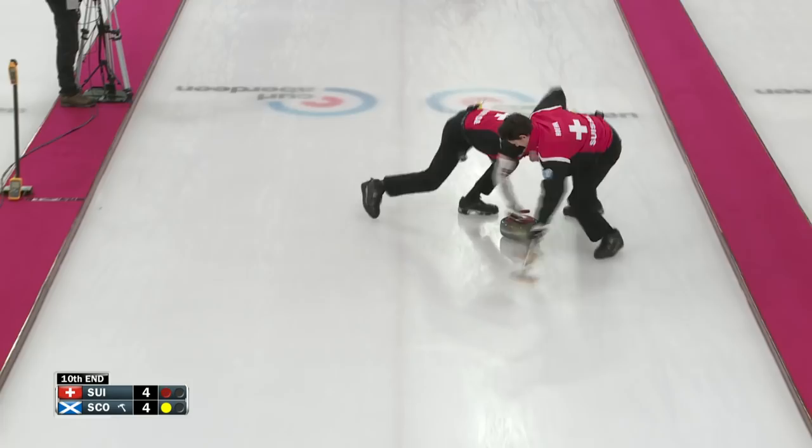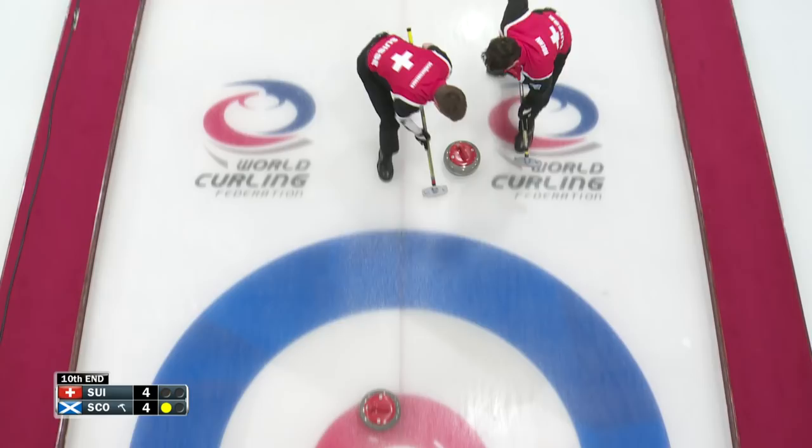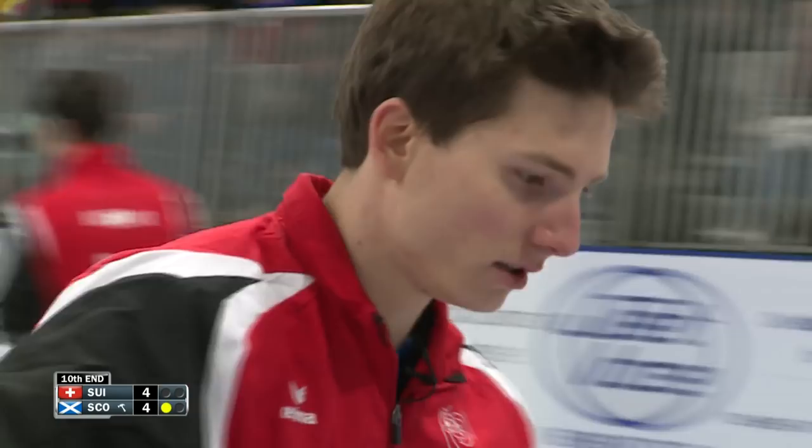Big sweep for Lange. His line's good. Feeling. Have they swept it too much? I wonder. Nice! Go. Just a bit too much. Leaves the button, even with a bit of backing. Could have let off that a bit more. Just wanted to stop half a foot shorter. So close.